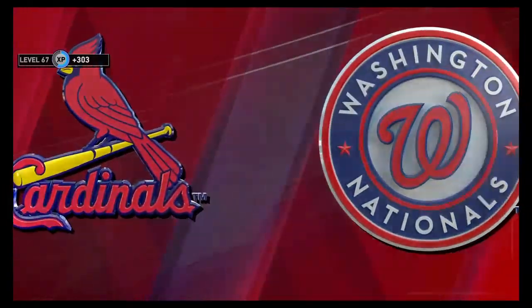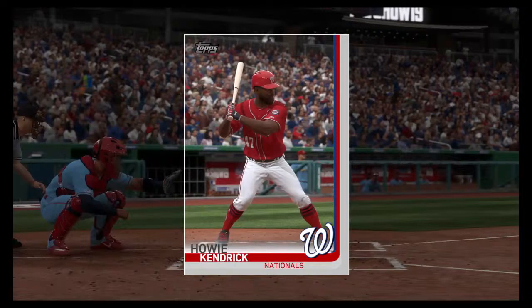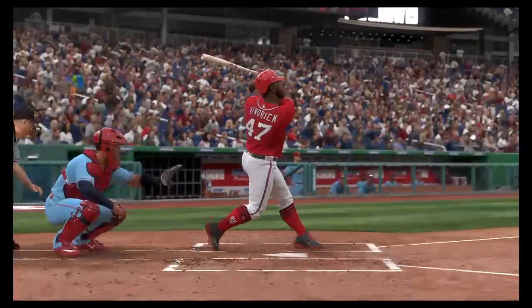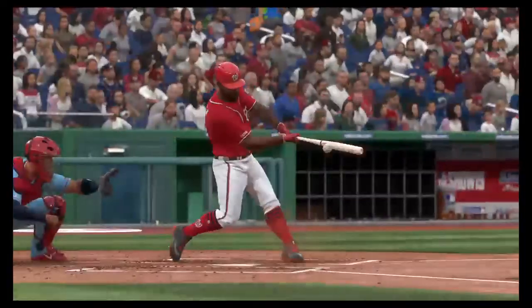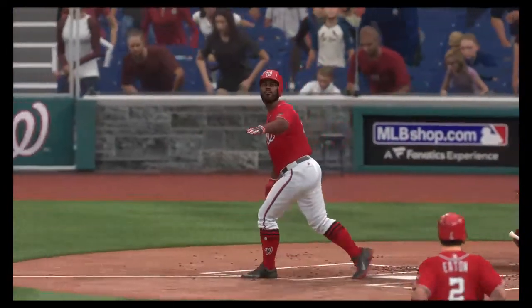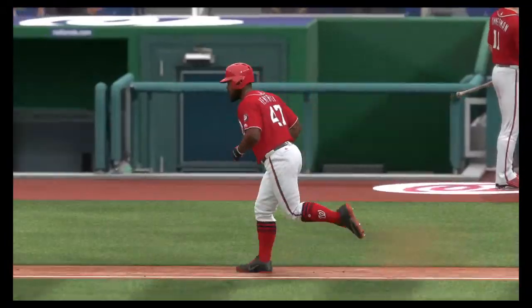As we wrap this one up tonight, it's time to show our appreciation for the man you see there, Howie Kendrick. Take a snapshot of that. He's our top player of the game. Yeah, he really made it happen with the bat in this one. You see here 2 hits, and 1 was a long ball, so he has to feel pretty good about what he did here.